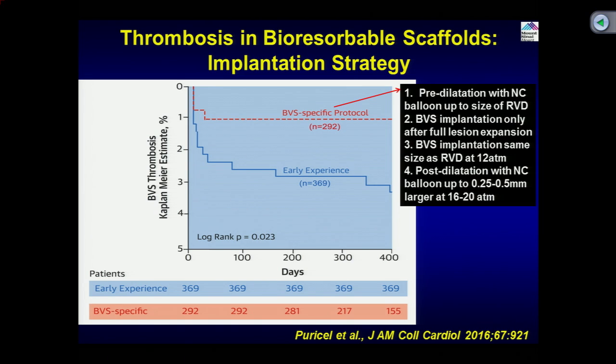high-pressure NC balloon post-dilatation to get full expansion. Those 2 things, and that's dramatically changed the outcomes.